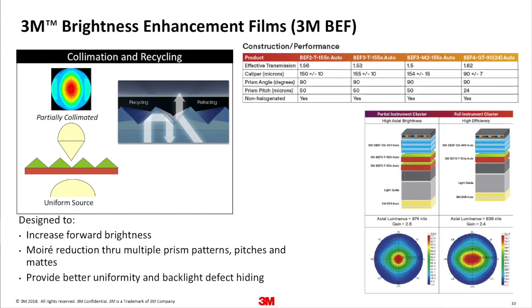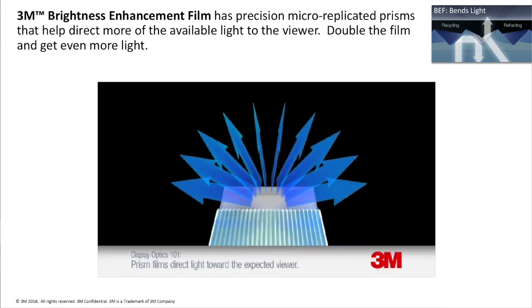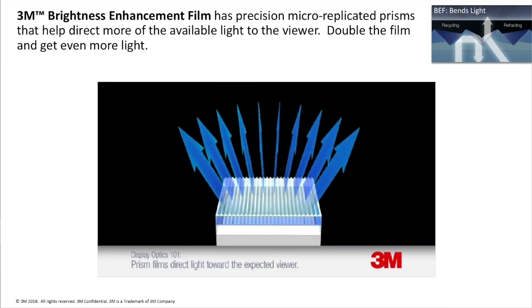Again, our BEF films come in a number of different SKUs, depending on the pitch, the thickness, haze, and index of refraction, which also affects gain. Effective transmission, the number up at the top of that chart, is also sometimes called gain. It determines how bright the display will look on axis. So you can get a higher gain or higher axial brightness with the trade-off of view angle. And here's a video showing how BEF increases the output collimation of a display.